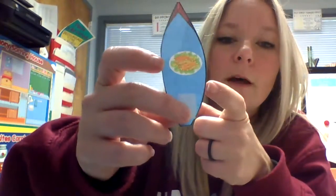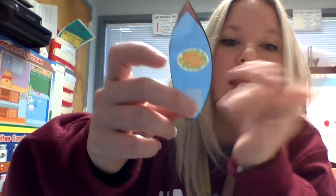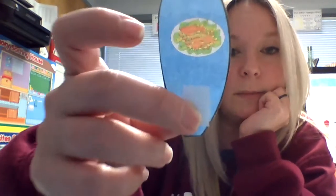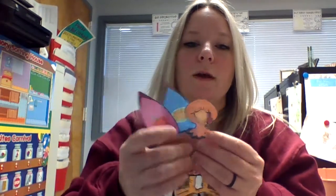Salad. And the color of the feather is blue. And is a salad something we eat or something we play with? Eat. Very good. So that makes it a food. There's another feather.